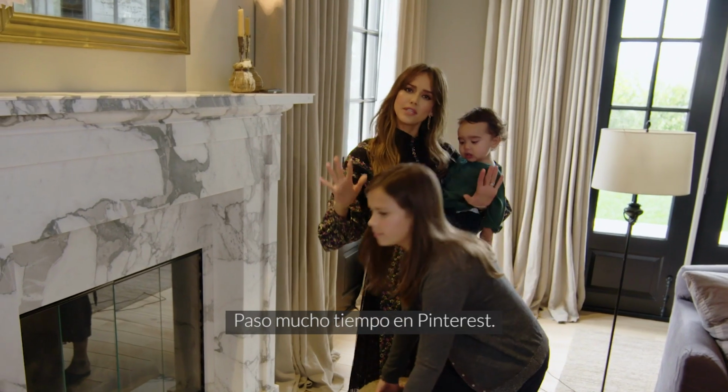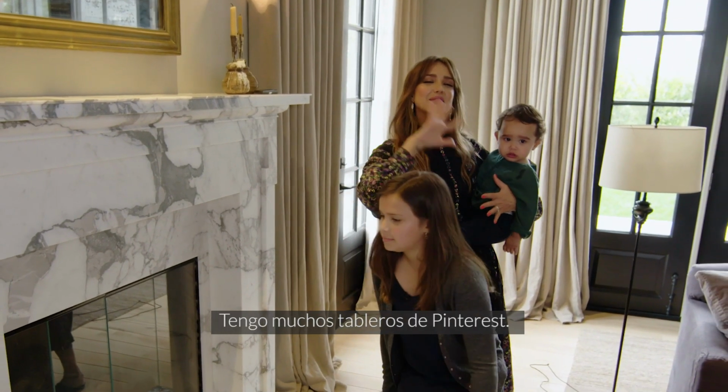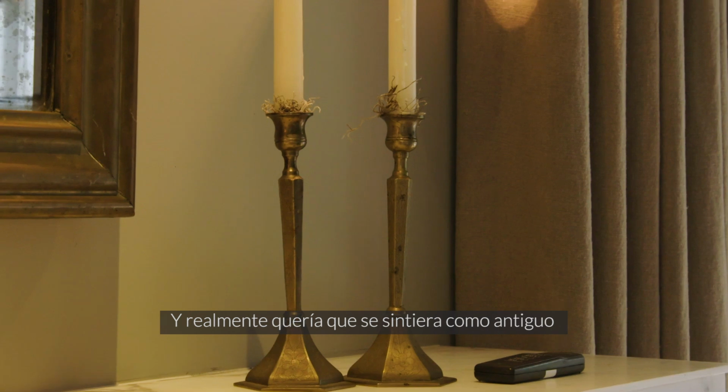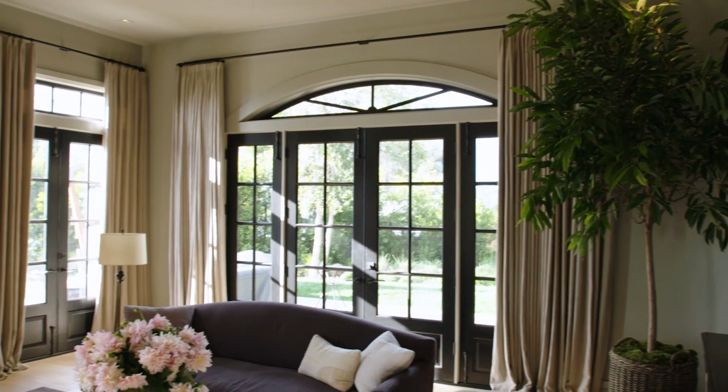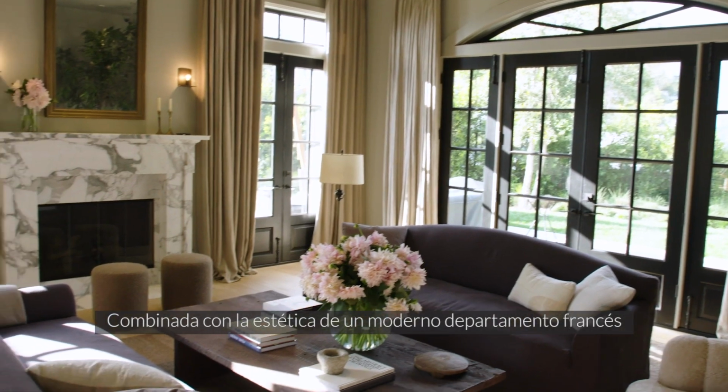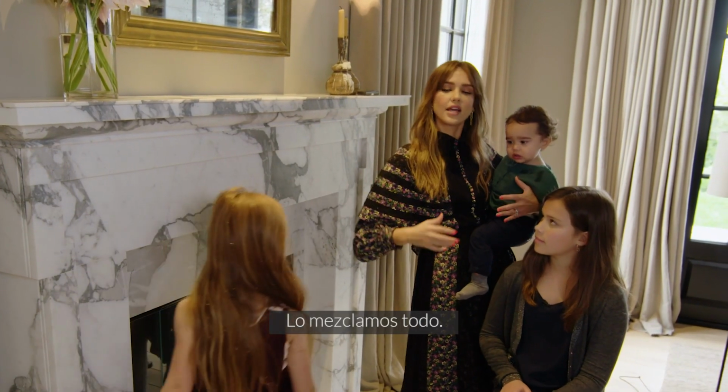I spend a lot of time on Pinterest. I have many Pinterest boards, and I really wanted there to be an old world kind of French vibe mixed with a modern French apartment. And if you just slam that together, what would you get?